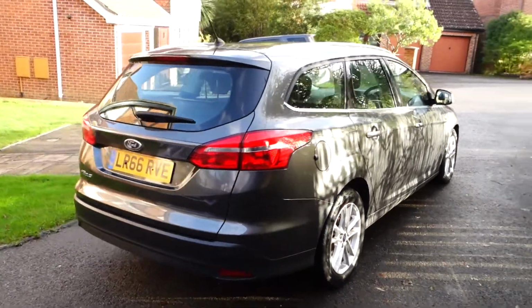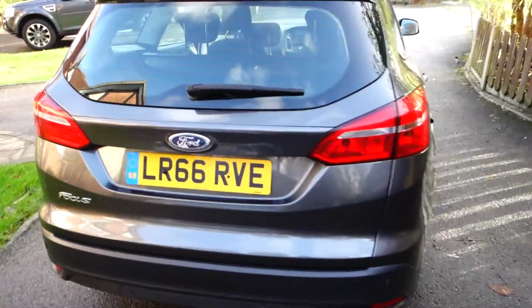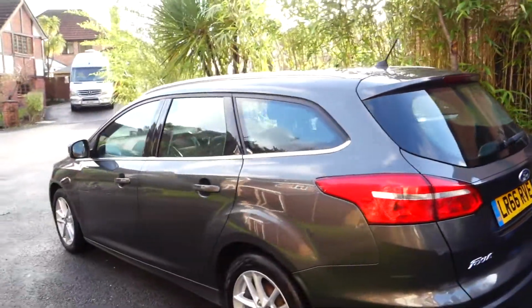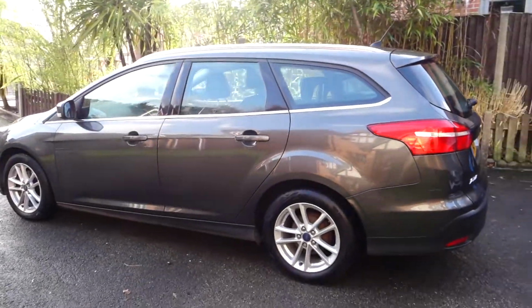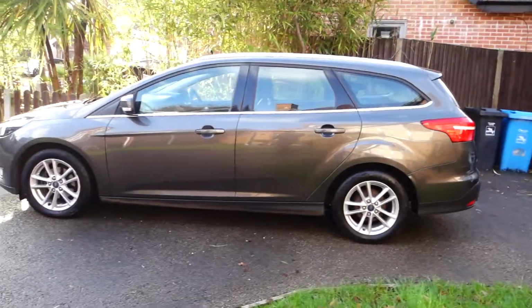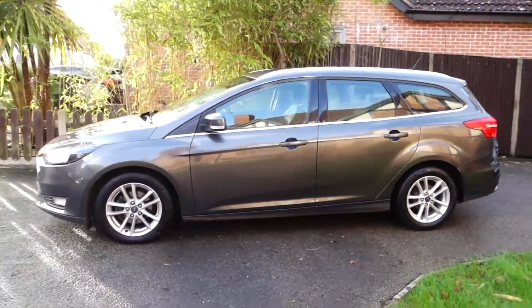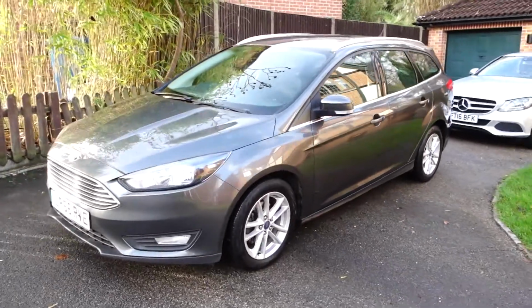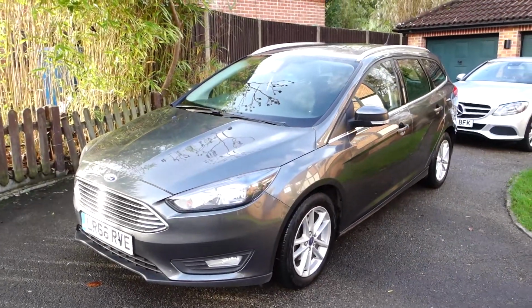Obviously one owner from new doesn't leave too much of a paper trail. It's quite a straightforward ownership history on this one, and always maintained at Ford. I've got every invoice, every bit of detail on the maintenance printout come to me from a company called Zenith, a very well known company, and obviously it's come to me at the end of its initial 3 or 4 year lease.